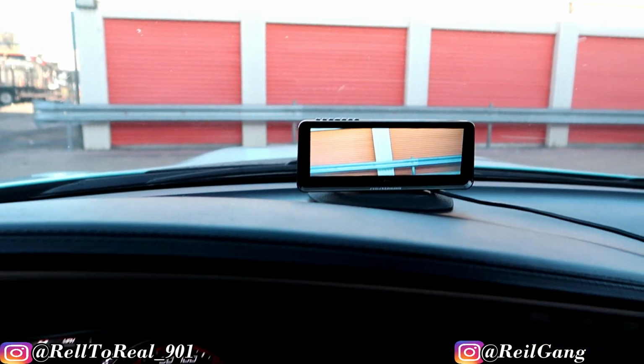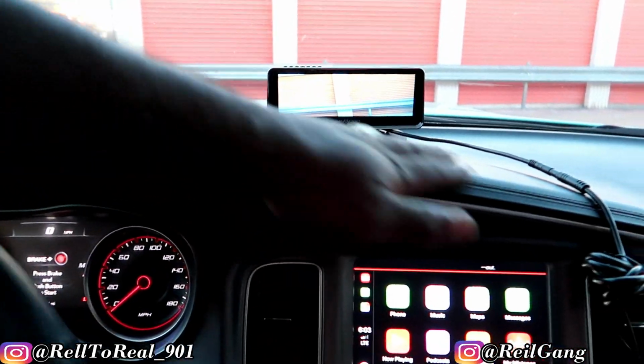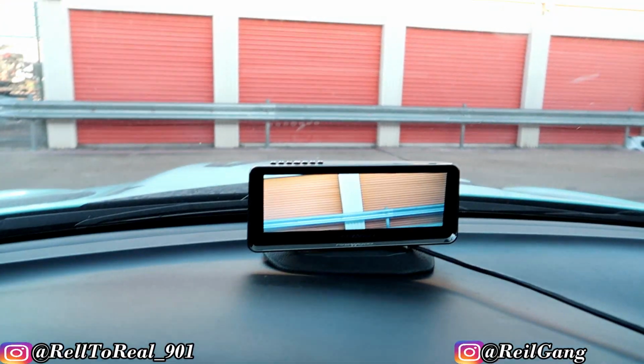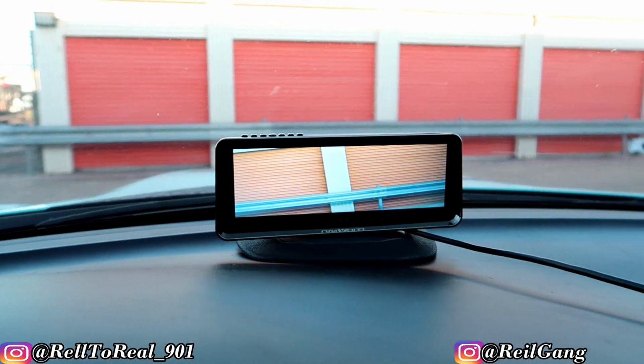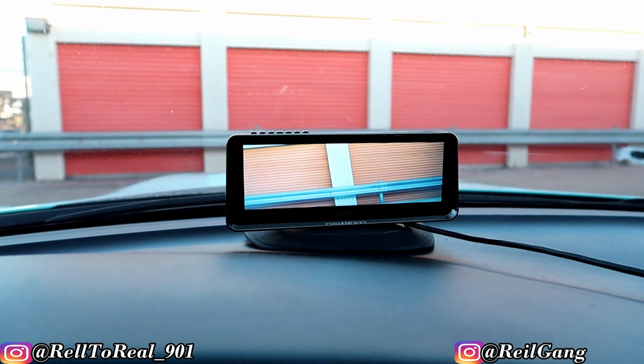And you guys, most of you guys' dashes is not built like this. The way my dash is built, I want it at the front. I want it directly at the front. You can't see the hood, you can't see nothing within the camera, but you can see everything that's in front of you.